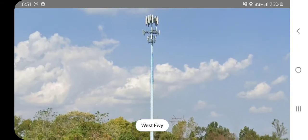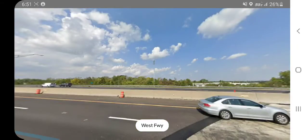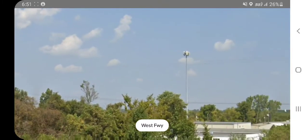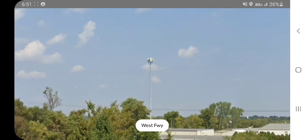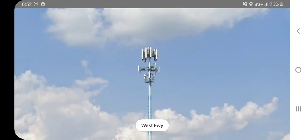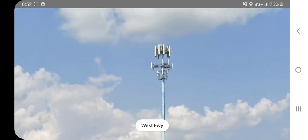Yes, I think I know this one. I think Wise Alien already showed me this once. And there's what an average monopole will look like. See, all gray with only one set of antennas up on the top. This one has three sets of antennas, and it's blue.